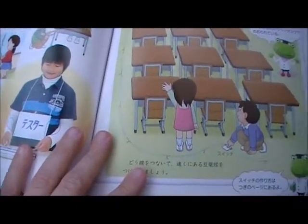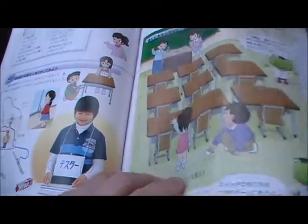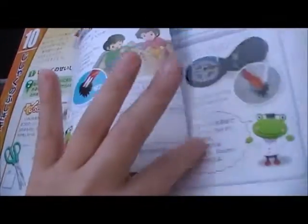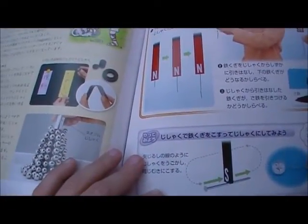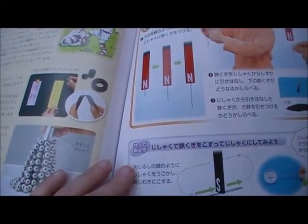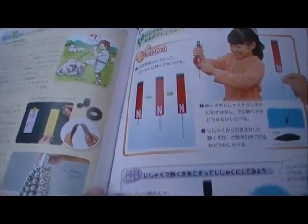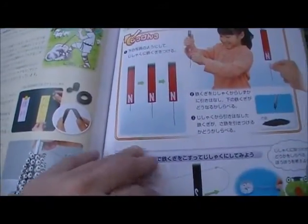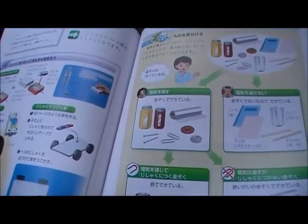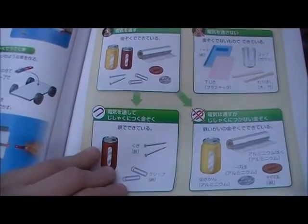Well, I think that sounds like another school bus, but it's not. We have a lot of experiments. Sorry for the noise. These are a lot of simple experiments, but honestly, I don't think we ever did these as a kid. And it seems like a lot of Japanese science books have a lot of example science experiments in them.